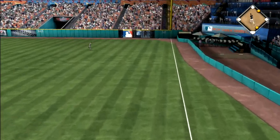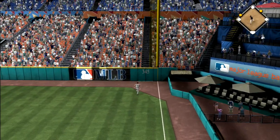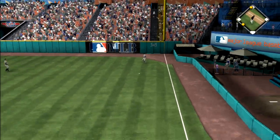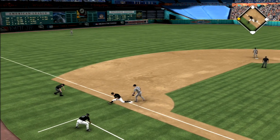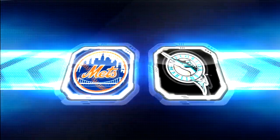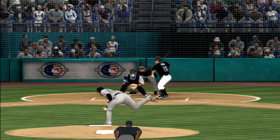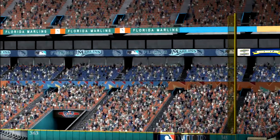Now a swing and a ball lofted down the right field line and fairly deep. And now it'll rattle up against the wall. The relay. And he is in there with an RBI triple. Well, make it 2-0 now as he comes through with the clutch 2-out triple there to plate their second run of the ballgame.